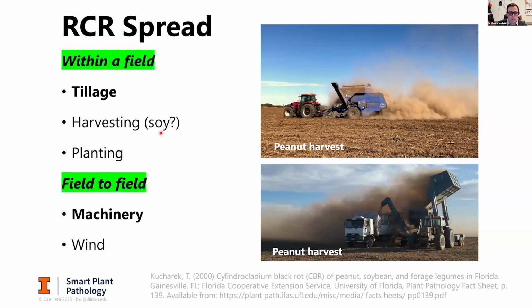Harvesting, I'm not sure about that in soy, so I included some pictures here, how they harvest peanuts. So you see that the soil movement here is significant, so probably it's having a significant role in the disease when affecting peanuts, but we don't know for soybeans. Planting as well, when we plant, we might move, although in shorter distance, this inoculum also within the field. And from field to field is mainly through the machinery, through the equipment that we use. If we plant a field, and then we move this equipment, the planter, without any cleaning to a new field, we might be taking the inoculum with us and contaminating new fields.